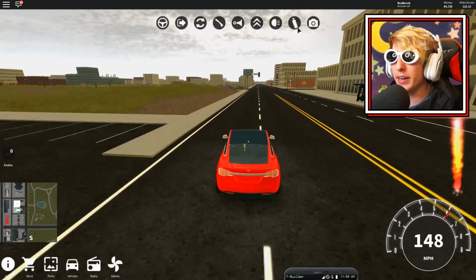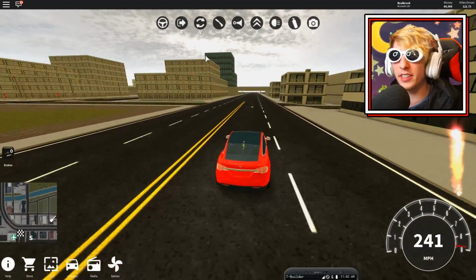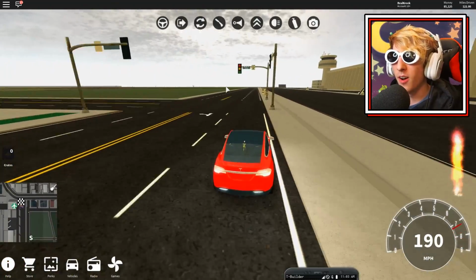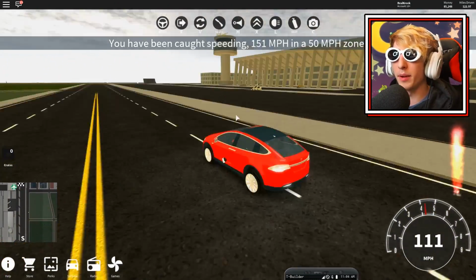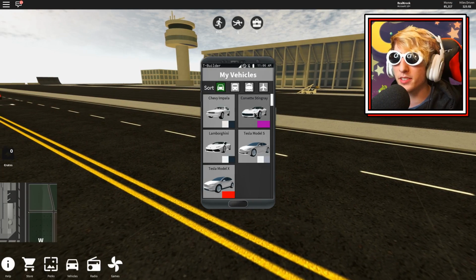All right. My nitrous is not working for some reason. That is really weird. Am I being dumb? Am I missing something really obvious? I don't think I am. Hold on a second. Wait a minute now. I got caught speeding. That's fine. All right. Hold on. Jump out of there. Let's go for this right here.